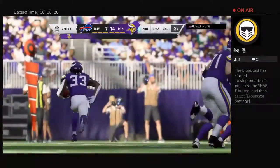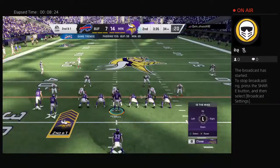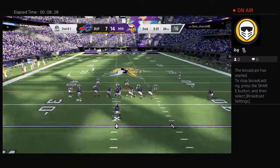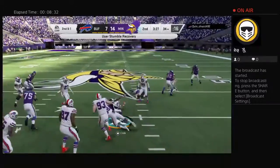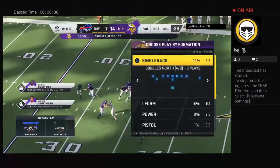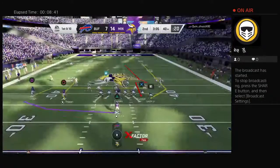Give him 9 on the carry that time, and they're set up with a 2nd and 1. Maybe a good spot to take a shot. Here's 2nd and a yard from the 34. Now Cook running right. And he'll bring it up here to right at the 40-yard line. 6 yards to pick up, and that's a first down. Let's go. First down.